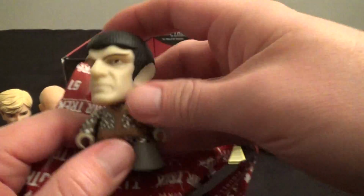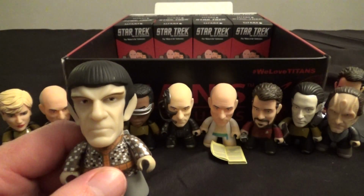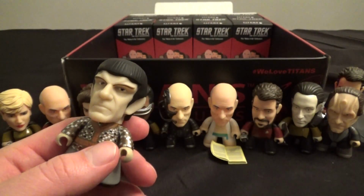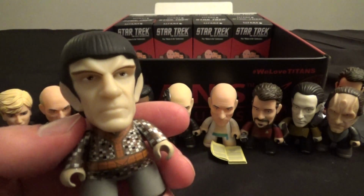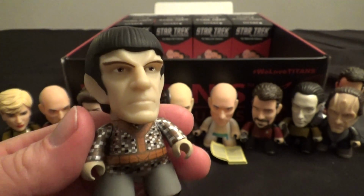Oh, we've got a Tamalak, the Romulan guy. I don't really remember. Oh no, there was like the alternate future or something, right? That Q makes him go to? Something like that. Alright, so he's 1 in 20 as well.